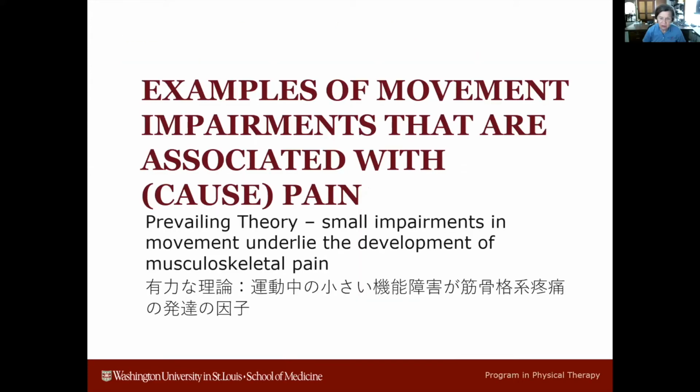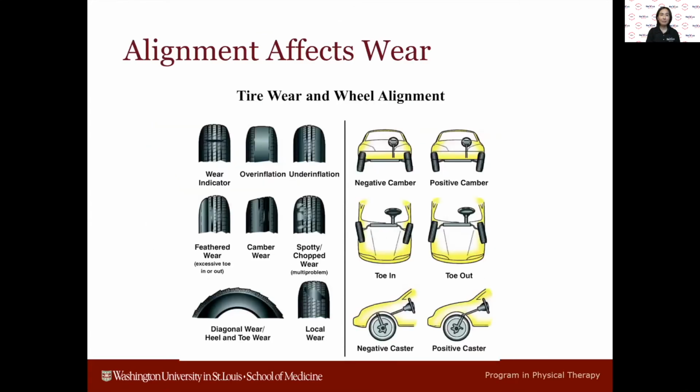I just want to give you a few examples of movements that become slightly impaired and that can cause pain. In many ways, it's like setting up the balance of the wheels and the alignment on your car. If those wheels aren't aligned properly, they wear the tires out funny. You can get thicker tires, but you haven't fixed the problem. So the idea is to optimize the alignment so that the body or the tires last a long time.